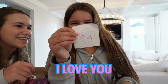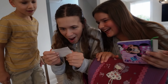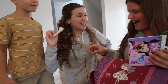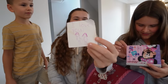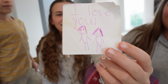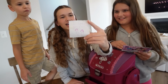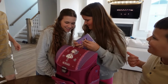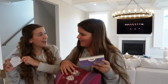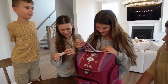I love you. Wait, what? Is that a crush? What is that? I love you. Wait, you're passing love notes in kindergarten? No. Wait, no. What? Another person passed a note to Maddy. Look at this. Oh, it even looks like it has stain marks. It says, I love you. Who did you say this to? I think someone said that to Maddy. Let me see it. Maddy! What? It's not me. I think someone said that to Maddy, or Maddy sent that to someone.